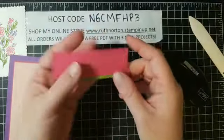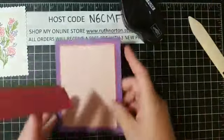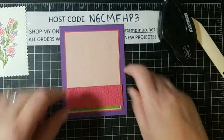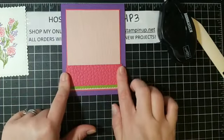So I'm just gonna center that just like that. And then this is going to go right onto our piece, kind of right along the bottom. That embossed melon mambo piece is just 1/8 of an inch bigger than our mat, so it's gonna hang off the sides just a little bit.